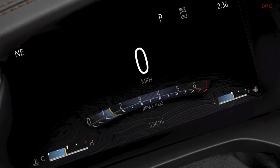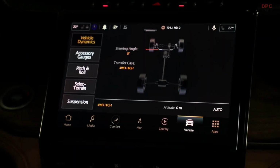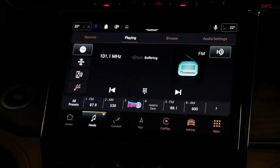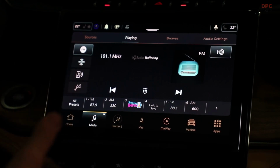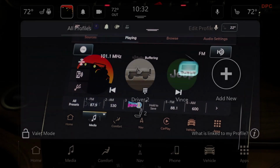So when we talk about the adaptability of the Uconnect 5 system, it's really about how do we make a special experience for each and every one of our brands. And a great example of that in the Grand Cherokee is the integration of off-road pages. In addition to the special content that we've added for the Jeep brand, we've also given it its own unique look and feel. As you can see here today, we have special backgrounds, colors, fonts, and icons that really help the design flow harmoniously with the entire interior of the vehicle.